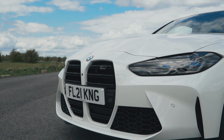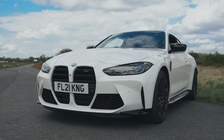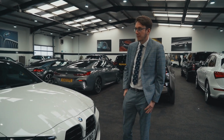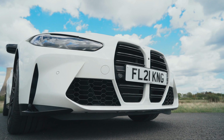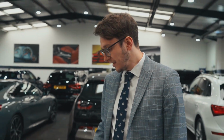Obviously the first point everyone talks about is the grille. The kidney grilles at the front here, they are a talking point for the car. Like them or loathe them, they are a talking point. There has been a lot of hate with the grille, hasn't it? That's the only thing I see online is the grille. But when you see the car in person, actually the grille looks really good. I don't think it photographs well.